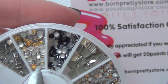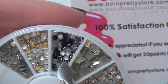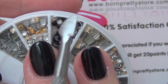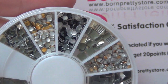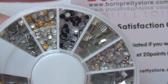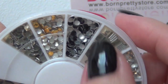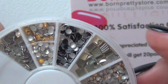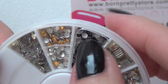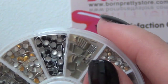The next compartment has the same size as the previous one, but the studs are black. And because of this color, it actually gives me an idea. You see my nails right now? I'll show you how to place some studs, but my nails right now are painted black because I have this idea that if you put studs on your nails, it should be all edgy and stuff, but it does not have to be. You can put the studs on your nails to create some texture and actually paint over it, and I think it would be really cool. I've never tried that before.